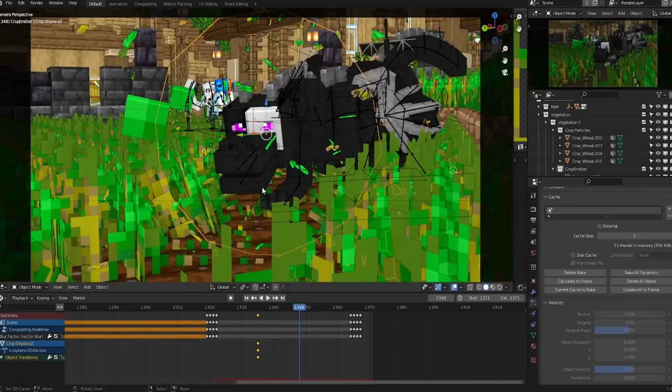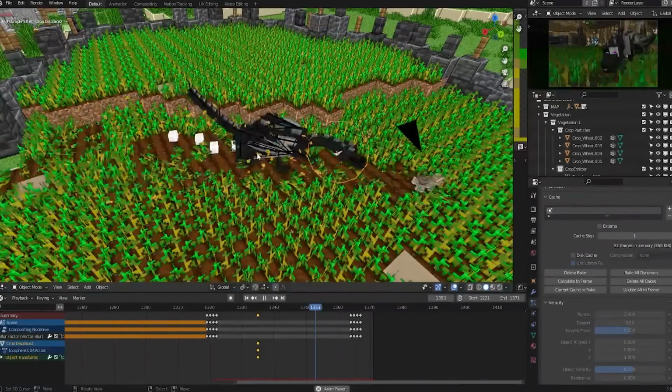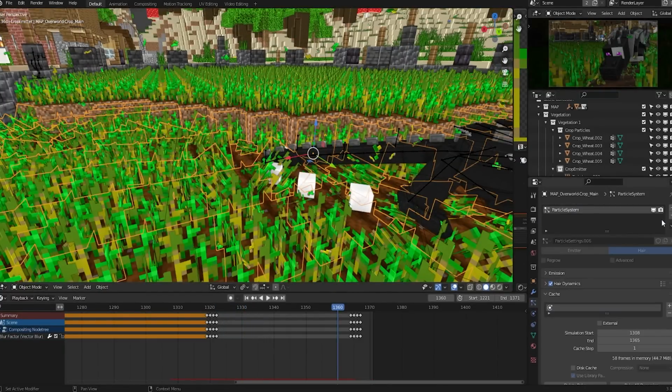For the crop break, I ended up using a hair simulation which would then be moved by an object with a collision. That way the creatures could run through and destroy the crops. This one gave me some troubles though.